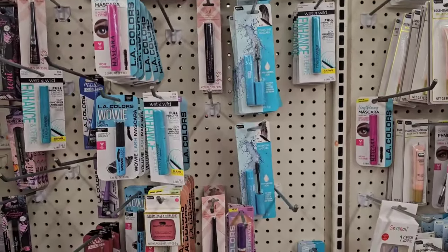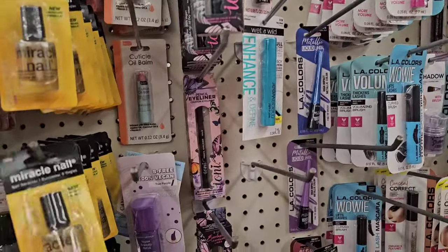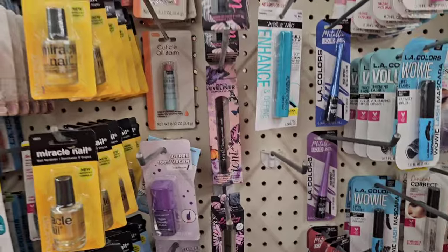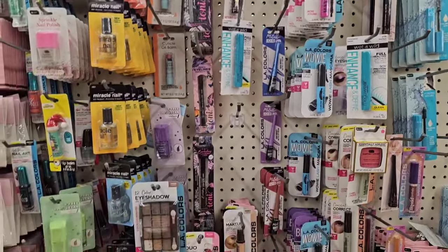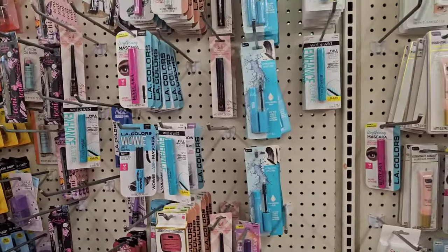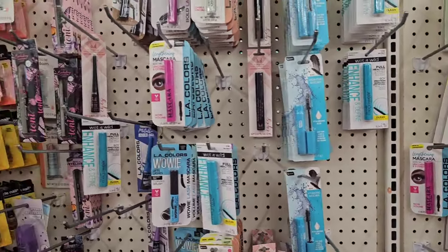So guys, what are you guys doing? What are you guys finding? What's on your wish list? Tell me. My wish list doesn't come to my store, so that's out of the question. So tell me what's going on in your neck of the woods. My neck of the woods, I'm trying to find the best to show you guys.